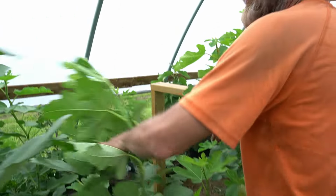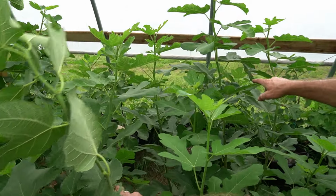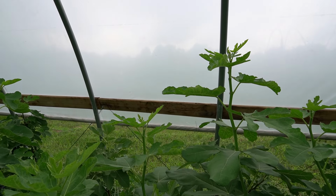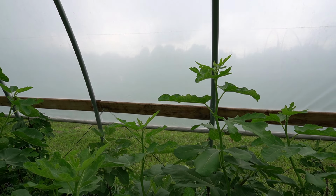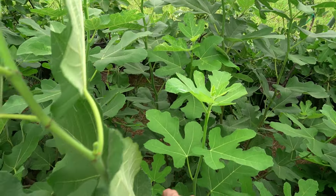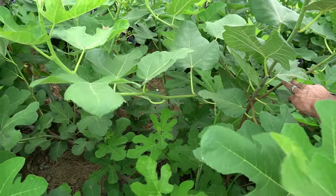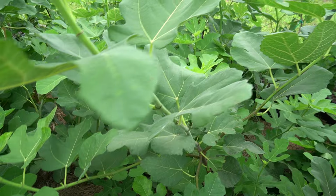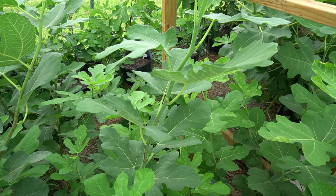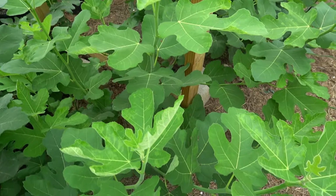Some don't seem to be quite as light sensitive. You can see them limbs back there. They've got fruit on them, but they're out in the open, getting lots of light. So anything that's like that, on Hollier, seems to be fruiting. And the good thing is, man, this is an early fig. It's usually 10, 15, 20 days, even some years ahead. It's just a real early fig.